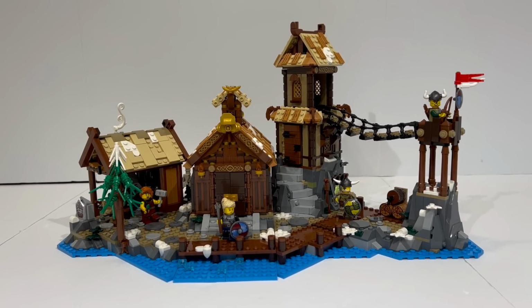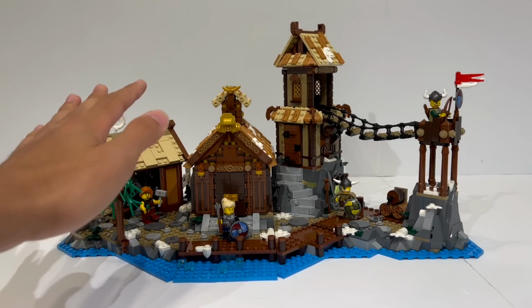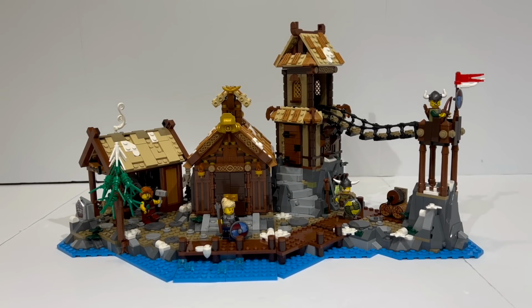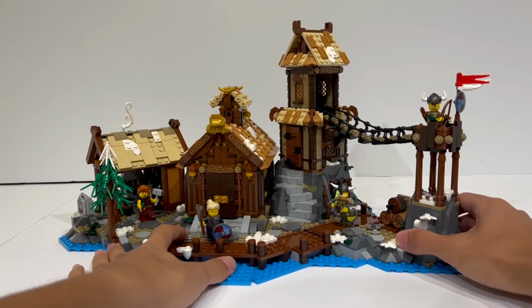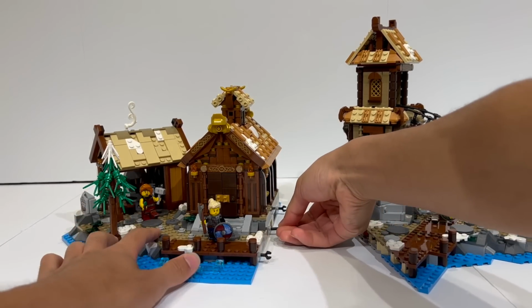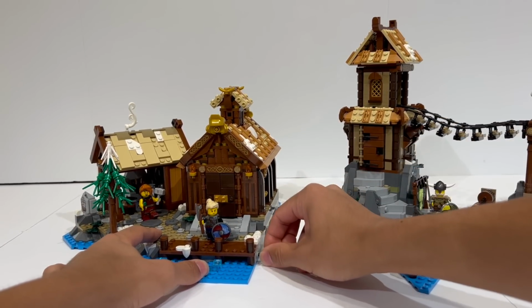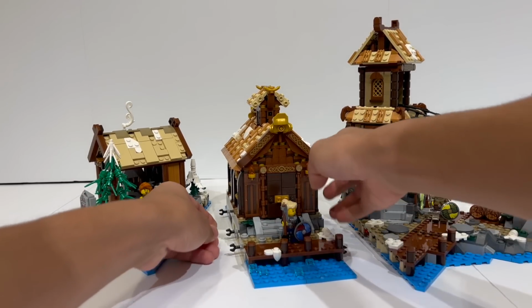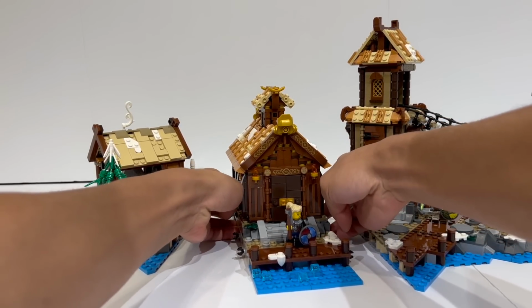It retails for $130 US, comes with 4 unique minifigures, although some of the torsos are reused from the Creator 3-in-1 Viking ship, and will release early in September. Now, all the minifigures are unique, sporting brand new printed shields and accessories, and the entire build as a whole is somewhat modular, which means you can actually break it up into a couple of different chunks, even though some of the pieces may actually come off while you are separating this out. You can separate out all of the different buildings into different chunks to be able to reorganize the way that you want the buildings to be built.